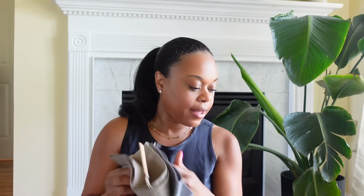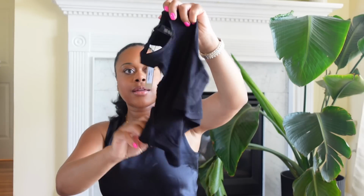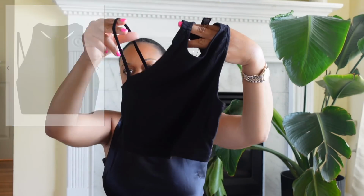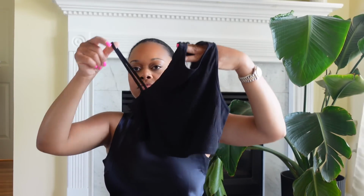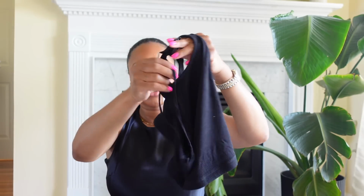So yeah, these are the little sets that I got. And then this, I think this is from the launch. This tank, it kind of has, I'll pop up a photo so you guys can see how it looks. But it has like this extra little thin strap here. I just thought this was so cute.